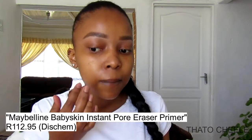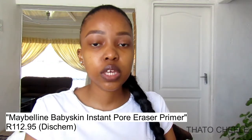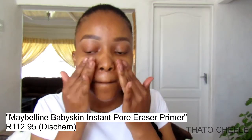I'm going to go ahead and prime my face using the Maybelline Baby Skin Instant Pore Eraser Primer. Primer is just going to help you keep your makeup intact and in place for longer. It also makes a smooth application of the base. It smoothens the skin, particularly this primer.